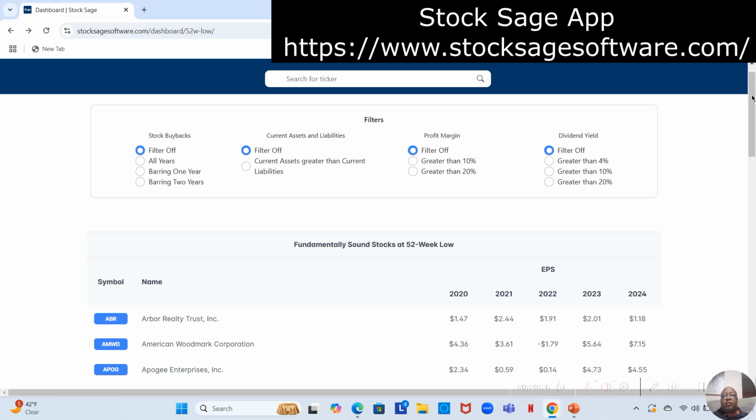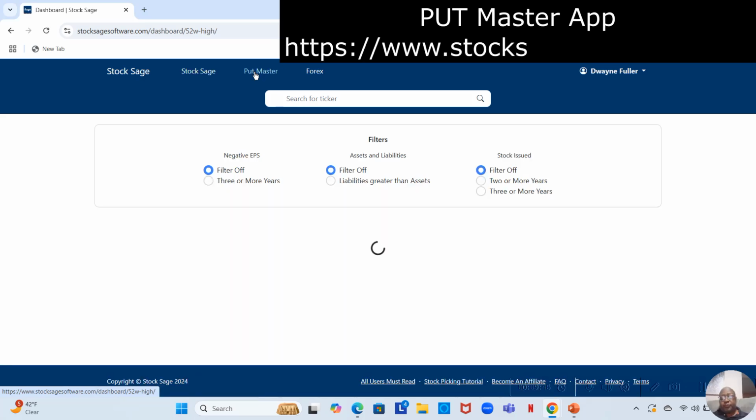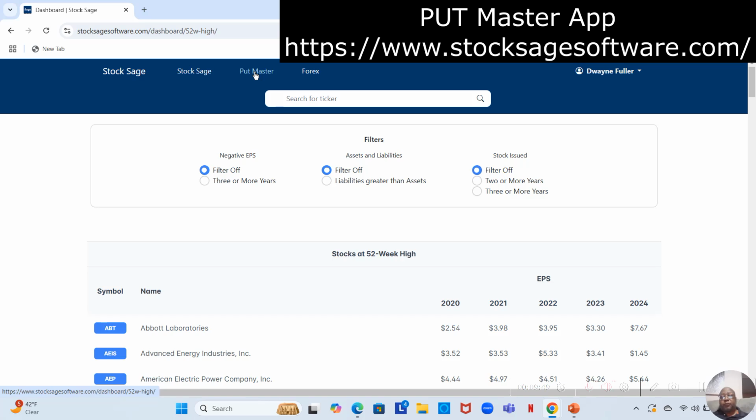But as I said, that's for those who are buying bullish. You're buying a stock at its annual low price with the expectation of it moving up. What if you're expecting the market to drop? Well, actually, we've come out with a new app. That app is called Putmaster. Now, what is a put? A put is actually an option. But a put is an option that you buy, not when you expect a stock to go up in price, but when you expect a stock to go down in price.